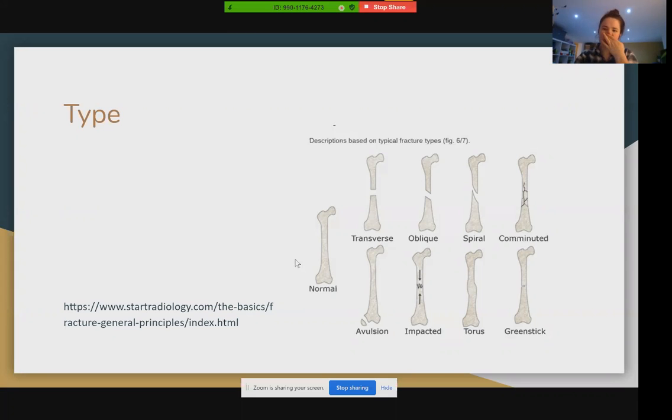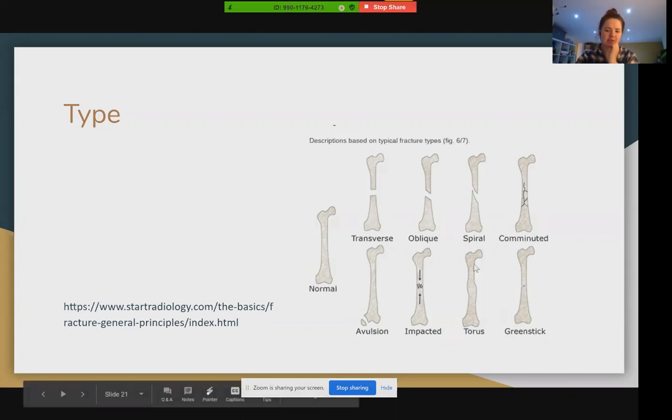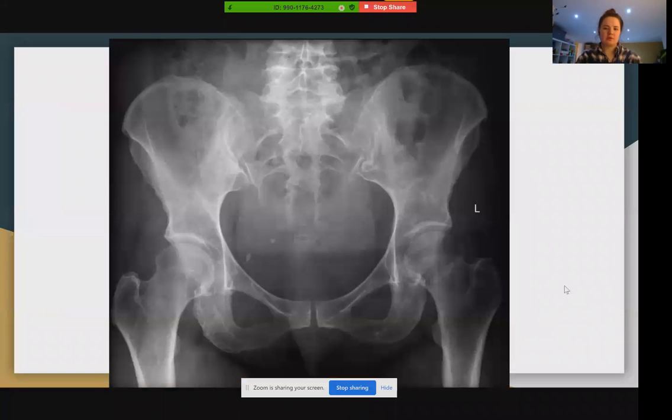Transverse goes all the way across. Oblique is at an angle. Oh, you can all read, I'm not going to read them to you. Comminuted is bad, basically. It's all in lots of little bits. Does anyone have any questions about these? Greenstick fractures are really common in kids, as is the torus, because their bones are soft. And a lot of these you can manage conservatively, I think, most of the time.